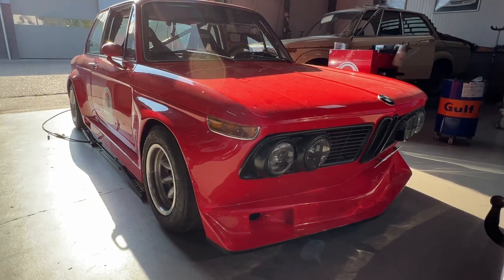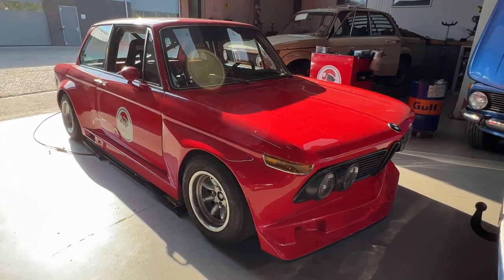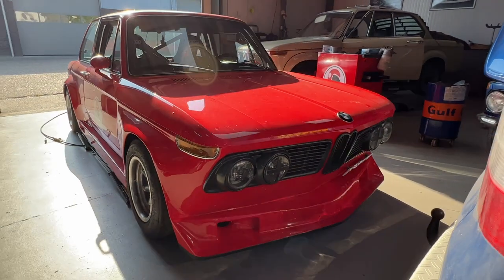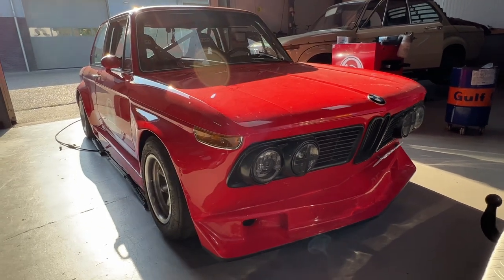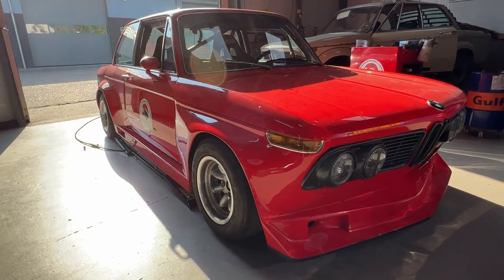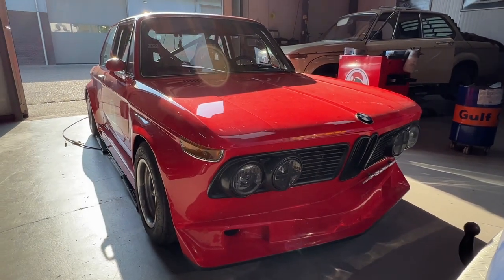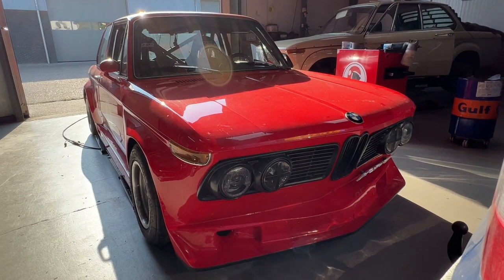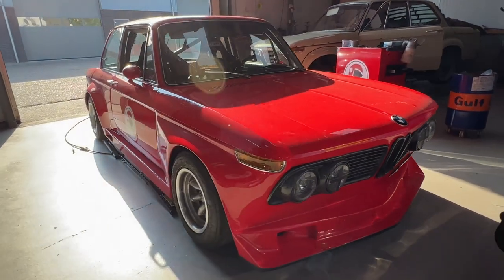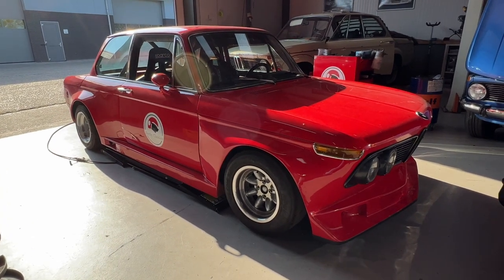So the mighty 02'Licious. Nothing stock about this BMW 2002, which started its life as a BMW 2002 TII before previous owners, and as a pièce de la résistance, me, myself, and I got our hands dirty on it.